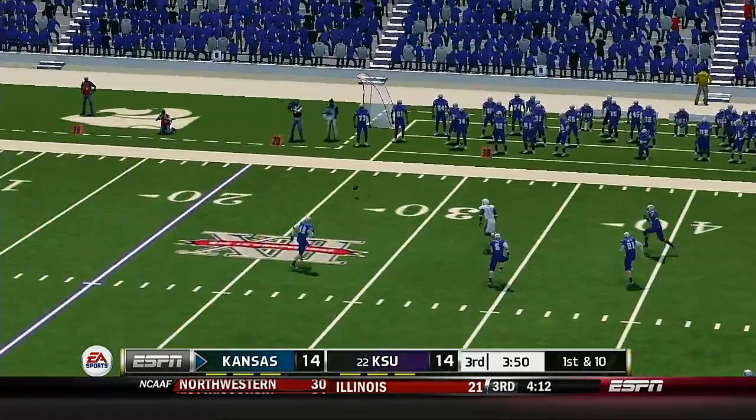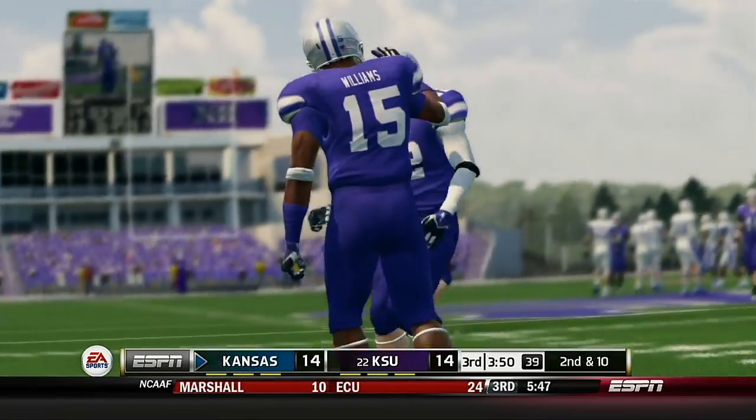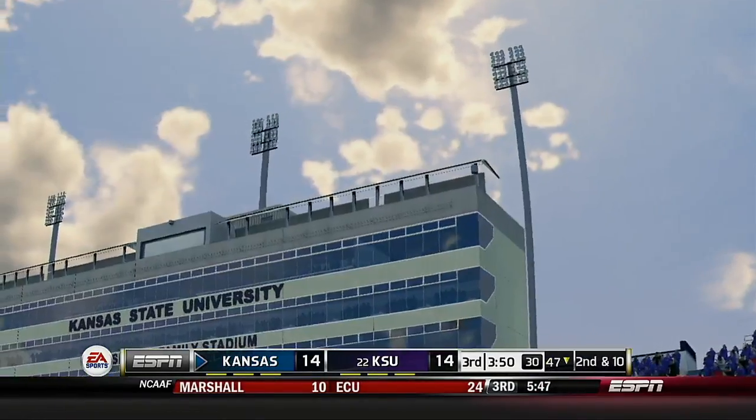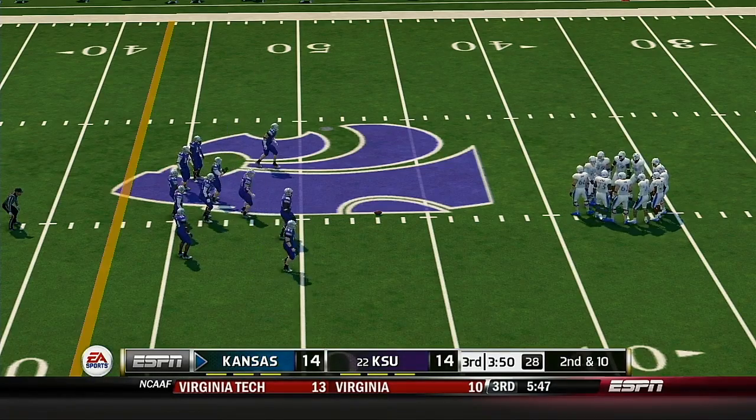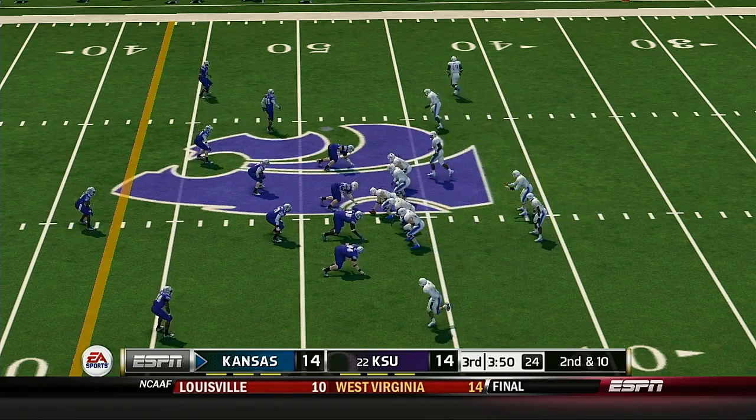He's under pressure. Quick throw out to the receiver. Incomplete. That makes it second and 10 from their own 47-yard line. Second down.